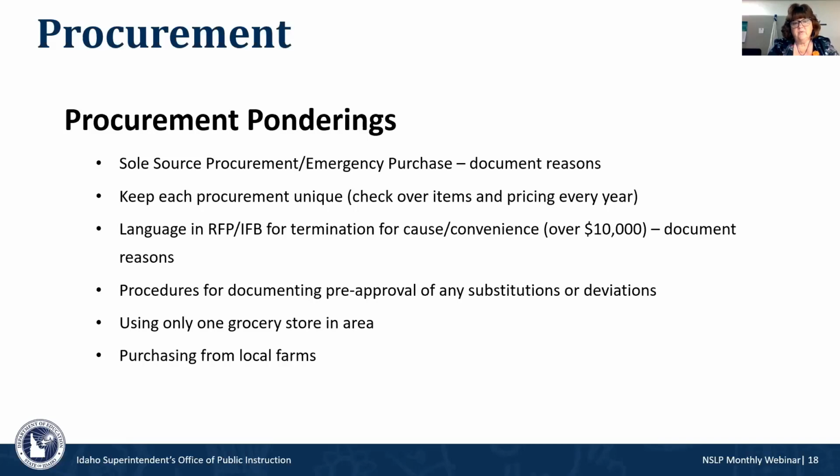Procedures for documenting pre-approval of any substitutions or deviations. That's very important right now. You're going to want to make sure you have that in there. A vendor may very well have to substitute something for you. So just make sure when you're going through your bids, you have that language in there.